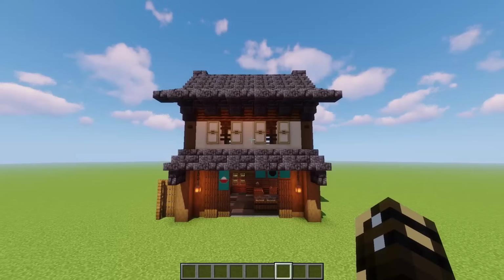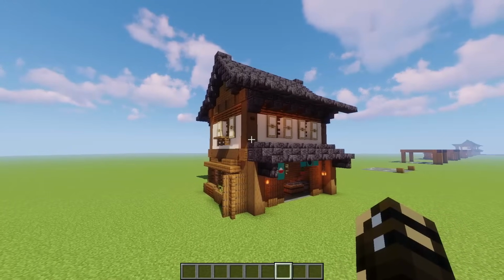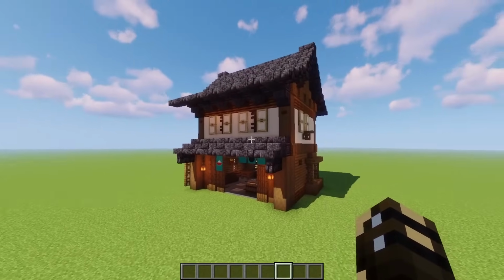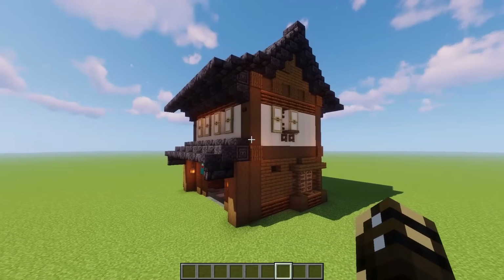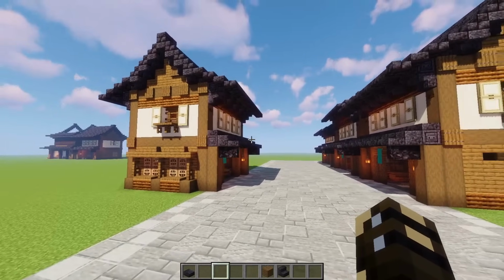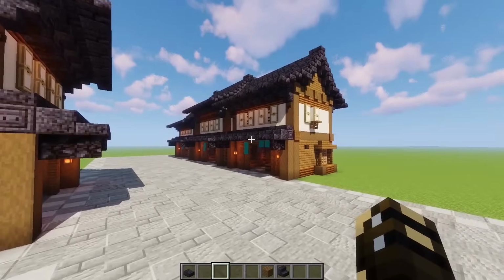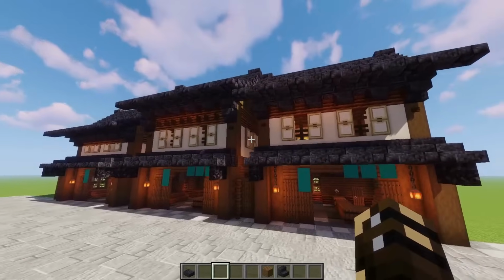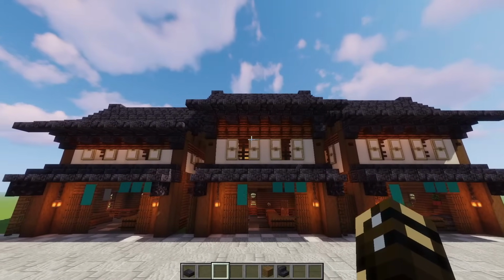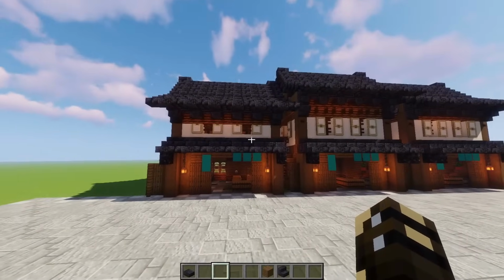And the good thing about this is you can use this build as a template to make an entire shopping street. And I'll quickly jump into another world and show you what I mean. So here we have a nice narrow little street with shops on either side, and all I've done is just copy and paste the exact same build in. But what I've done here is this one in the middle, I've just raised the roof by 1 block, and then this one on the end, I've just lowered the roof by 1 block, and that is all I've changed in here.